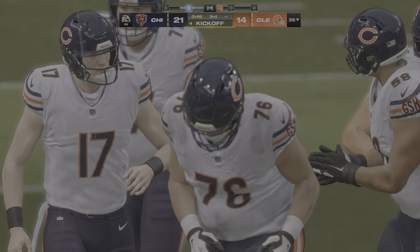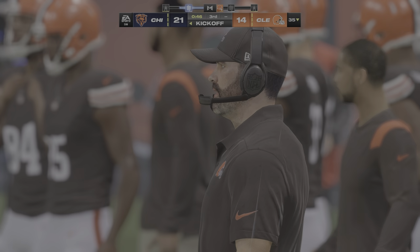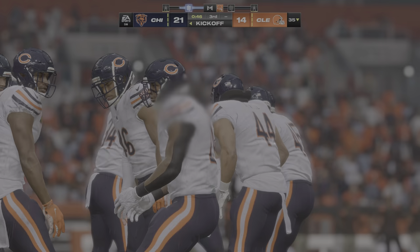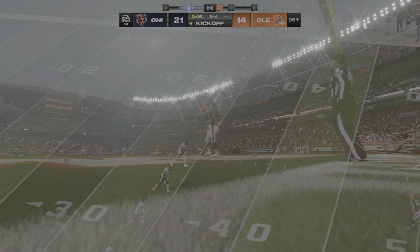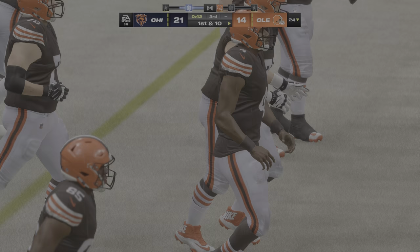Santos with the extra point, and the lead is now 21-14. So that one, a long 11-play drive, and it culminates in a touchdown for Chicago. After the touchdown, here's the punter Trenton Gill to kick it away. And he won't quite make it to the 25. Ready to take over again on offense, out comes Cleveland.